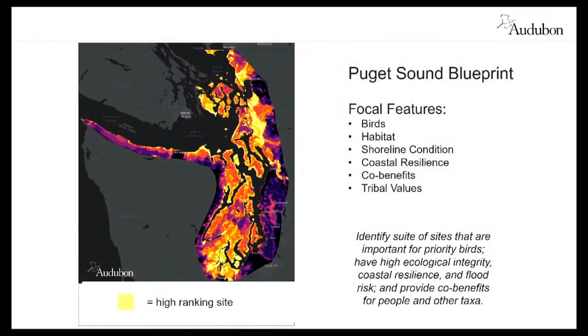Now, a couple of years ago, the National Science staff of Audubon helped us create a map, a blueprint, of what are the important places to protect birds in Puget Sound. And we incorporated a number of different kinds of information to create this map. Where are the birds, different kinds of habitat, the condition of the shoreline, the coastal resilience, what are other benefits for these locations, what are the values of these sites for the indigenous tribes. Our goal was to identify a suite of sites that were collectively really important for bird conservation in Puget Sound.